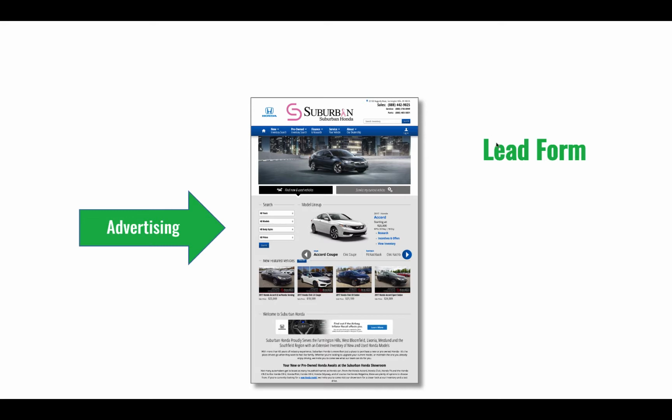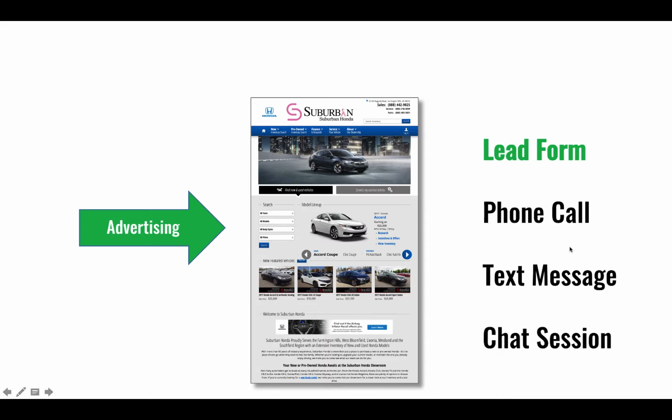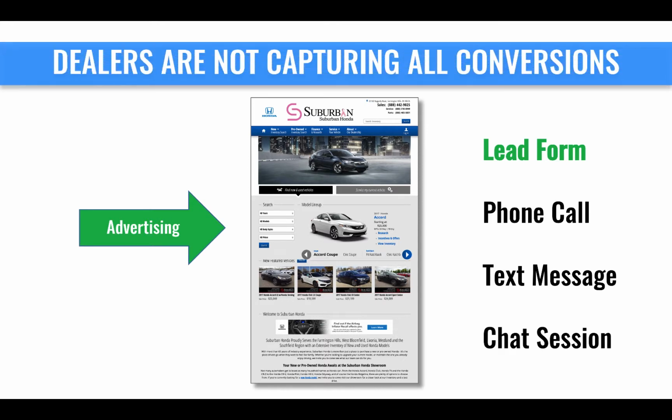Yet consumers will convert through other ways, through a phone call, a text message, and a chat session. Less than 5% of the dealers in the United States are tracking all 4 conversion channels. And the VistaDash team is going to help dealers capture all of the conversions, because if you're not measuring at least the conversions, how can you get better at your marketing?